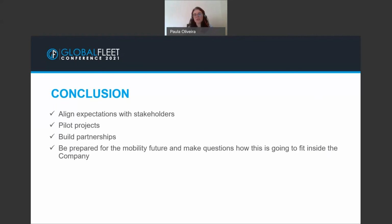Pilot projects. This is another tip that fits very well for me. Sometimes we need to start with a small group. In my case it was telematics. My first experience with telematics was with a small group in Brazil, where we had a very challenging operation. I always thought that telematics was a great tool, and I would implement it in all countries, but there are many barriers to do that. So I started with a pilot project.